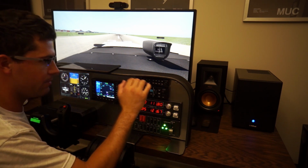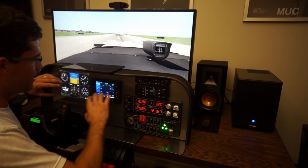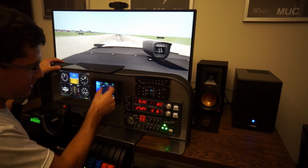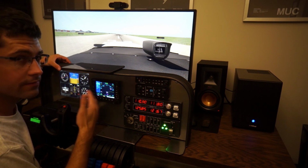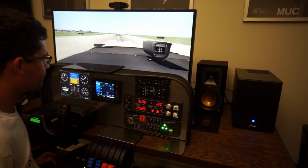But this GMA 350 is an awesome little piece of kit. And if you're going with this steam gauge route, this is a great steam gauge route. Okay, I fly G1000, so I'm used to G1000 and an audio controller in between the two. If you don't fly G1000, this is very, very comprehensive. You got an autopilot, you got all this stuff. So I'm gonna really show you guys how everything works, okay?